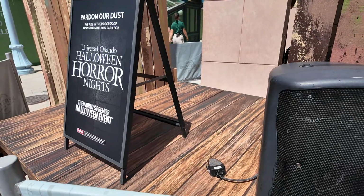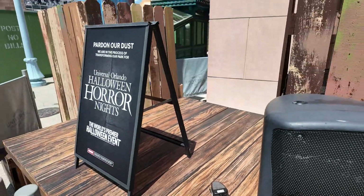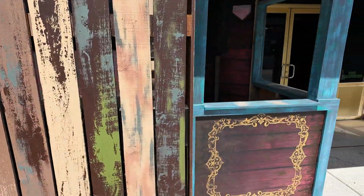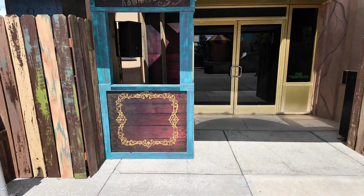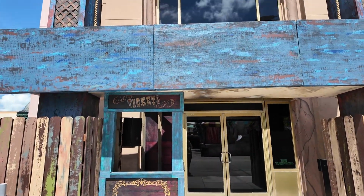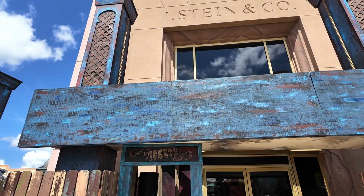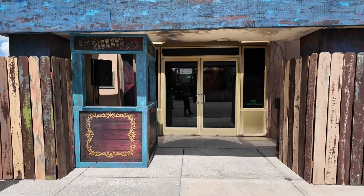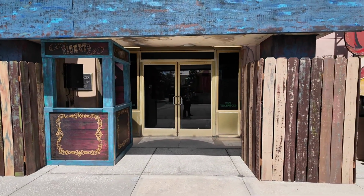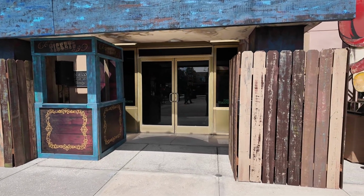And over here too by the tribute store, there is a scare actor trigger button. So I think they're going to have a scare actor here. And then in this booth, also like a ticket booth, they do still have what looks like rope, so they might be hanging a sign. Pass holders also get a preview on the 25th. So a few days before HHN starts, we get a preview for that.